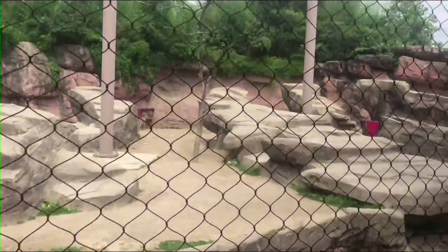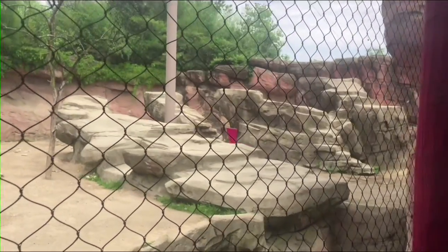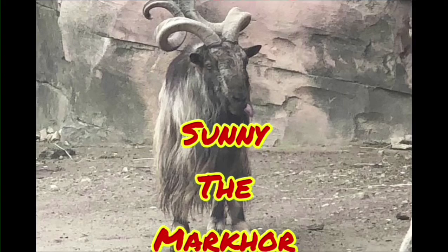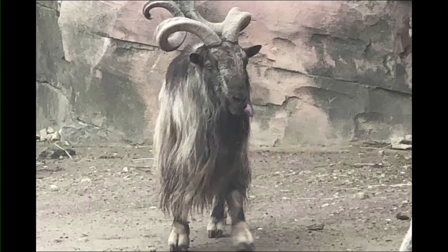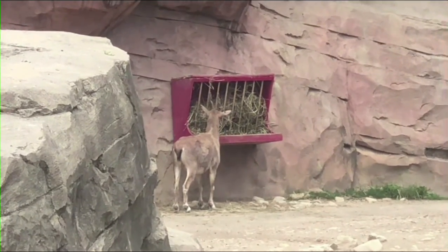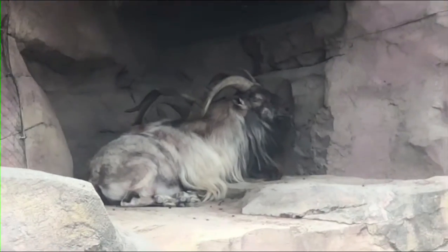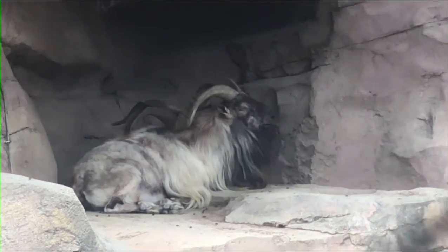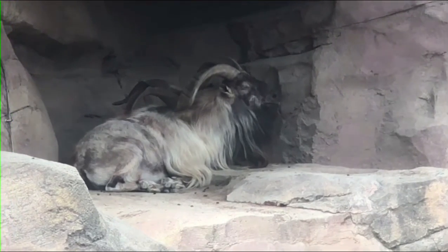But anyway, you may wonder what the animal was, but that was a markhor, the largest of the goats, and one of the easiest to spot was Sunny, the male that we saw back outside. I do not quite know how many of the goats are in this exhibit, but I'm gonna guess there's probably home to 10 or more. But yeah, here's Sunny again, chewing on his rock on a pretty hot afternoon, like most of the animals in this region.